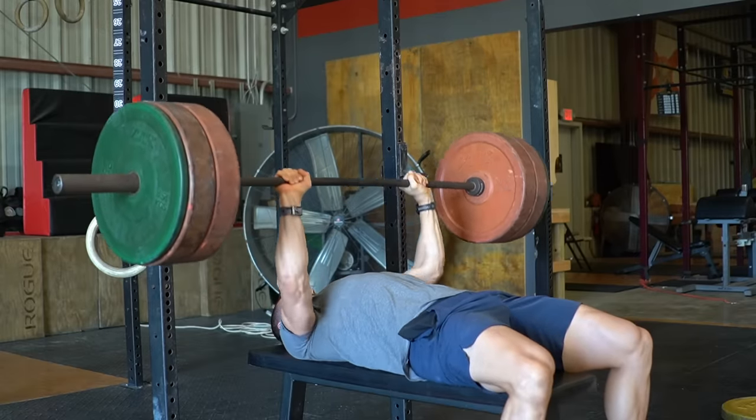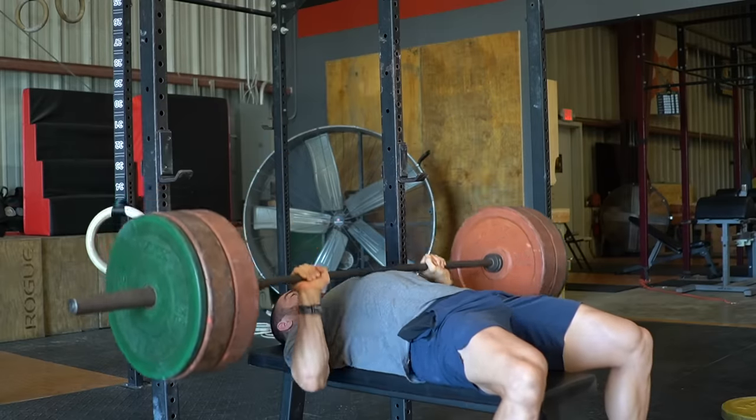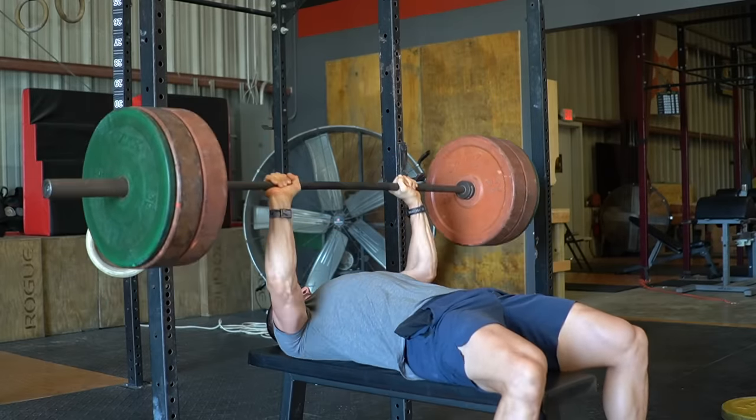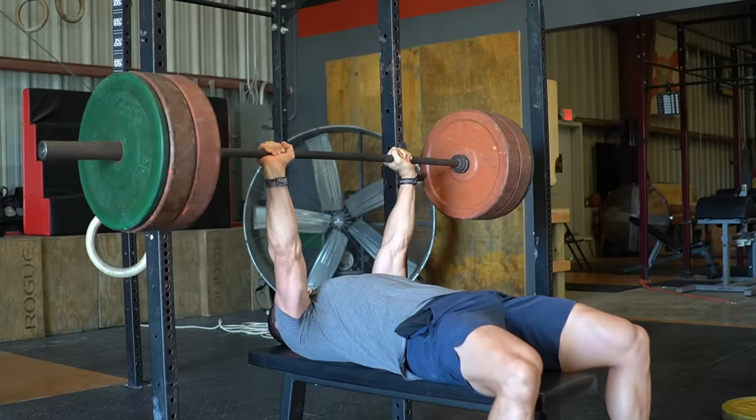So let's go. All right guys, for today's strength and accessory, I did bench press. I did 5x5 with 245 pounds. Again, I really like to control the eccentric. I don't really let the weight come crashing down on me. I always like to be in control. So I did 5x5, 245.